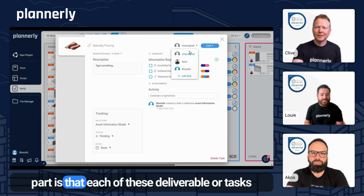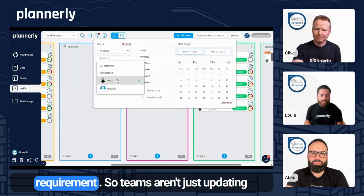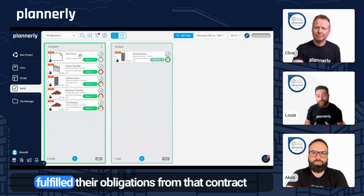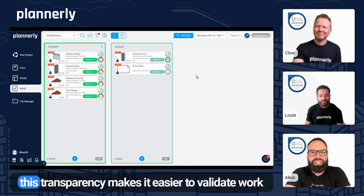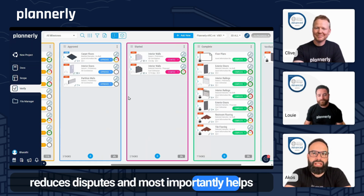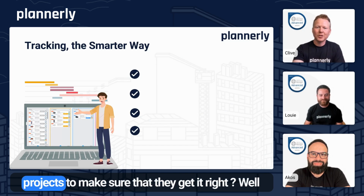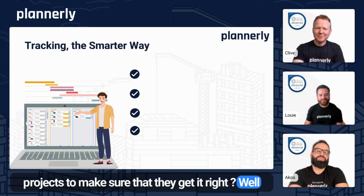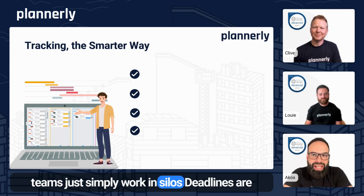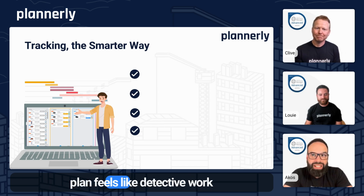The best part is that each of these deliverables or tasks are directly linked to the original contract requirement. So teams aren't just updating random to-do lists. They are proving that they fulfilled their obligations from that contract. This transparency makes it easier to validate work, reduces disputes, and most importantly, helps teams to be paid on time. Why does this matter? Why is this so important for projects to make sure that they get it right? Well, without a centralized live tracking system, teams just simply work in silos. Deadlines are missed without any warning, and updating the plan feels like detective work.